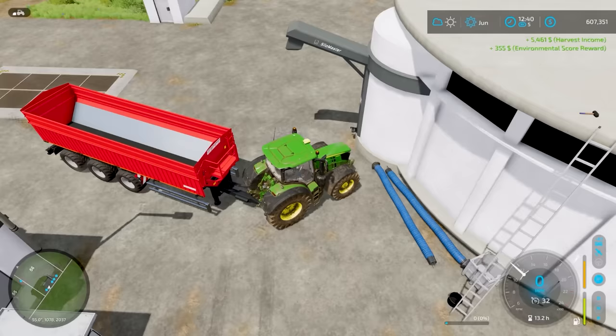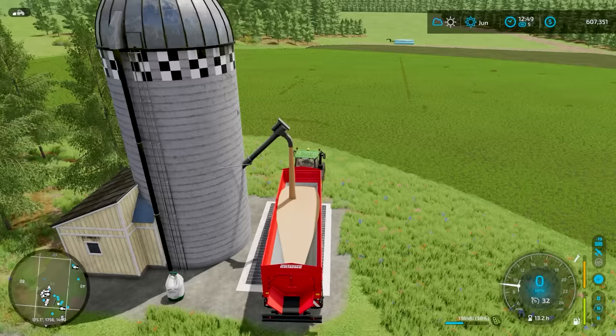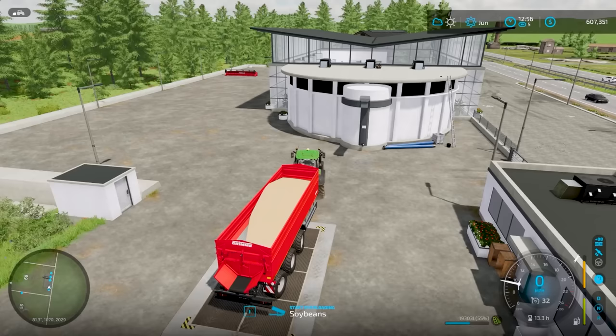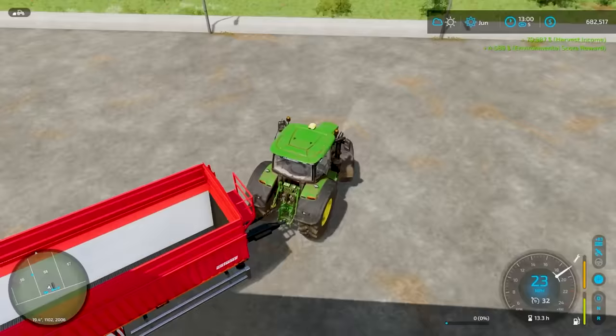Okay, let's go ahead and head back. We can figure out how to turn around here and get the soybeans. Looks like we have 19,000 liters of soybeans. Should be pretty good money. All right, 19,000 liters of soybeans to be sold. Look at that money skyrocket. Nice. $75,000? I think that's what we're gonna put in the cornfield.